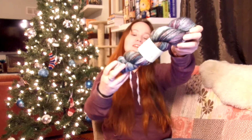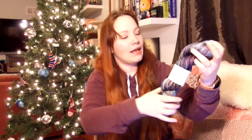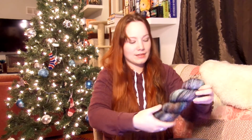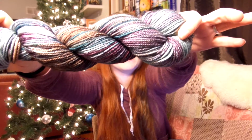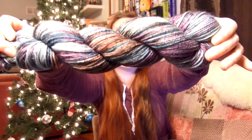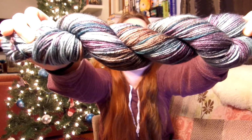And then I also got this one. It's her Dreamcatcher colorway on the worsted base again, Stout Worsted. Okay, so I've been eyeing this one up for a while. Purples and blues and almost some browny colors in there. Absolutely gorgeous. I don't know what I'm going to do with it yet.